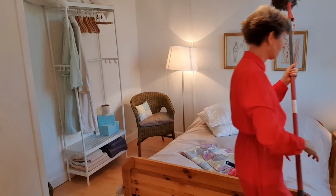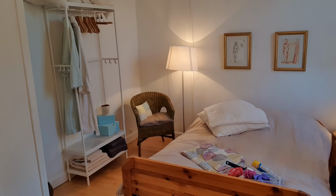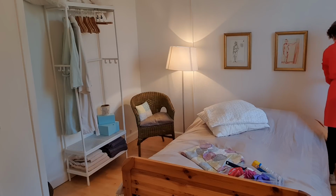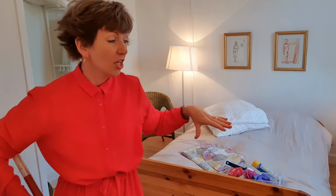Now I'm just going to go around the other side of the bed. Around the back of the bed. Let's get one here. And there's no need to go hauling out furniture. You just get in as much as you can.